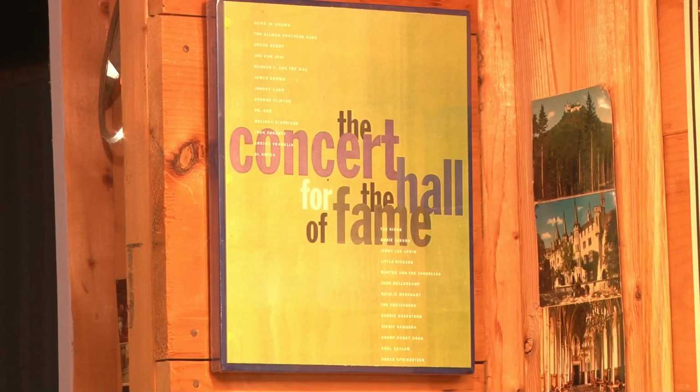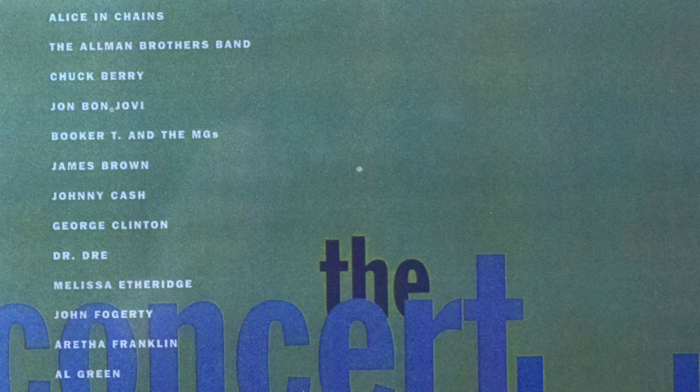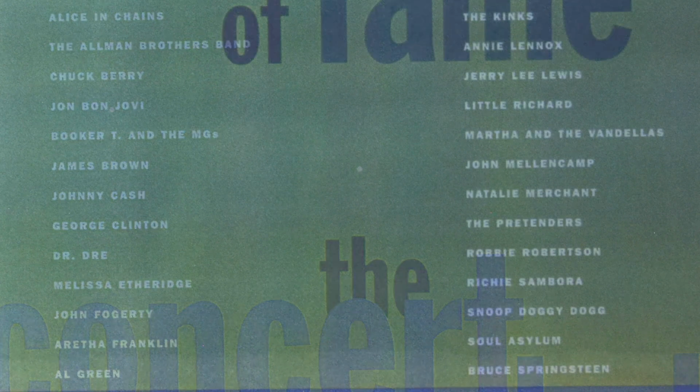Most people know the lineup of Live Aid, but they don't know the lineup of the classic Rock and Roll Hall of Fame concert. And I'll just list you the bands that played there, just some of them: Allman Brothers, Chuck Berry, Bon Jovi, Booker T and the MGs, James Brown, Johnny Cash, Al Green, the Kinks, Annie Lennox, John Mellencamp, Robbie Robertson, and Bruce Springsteen.